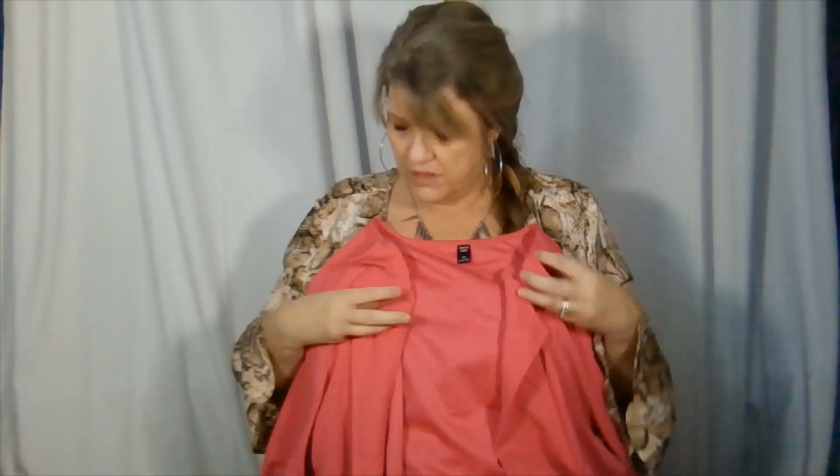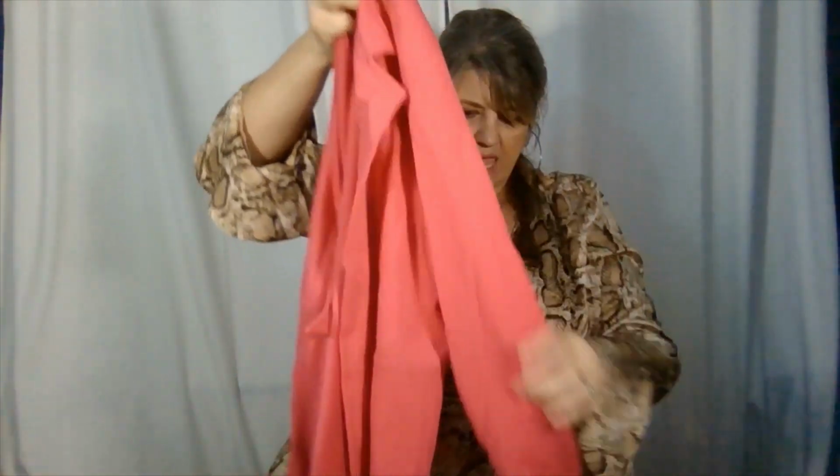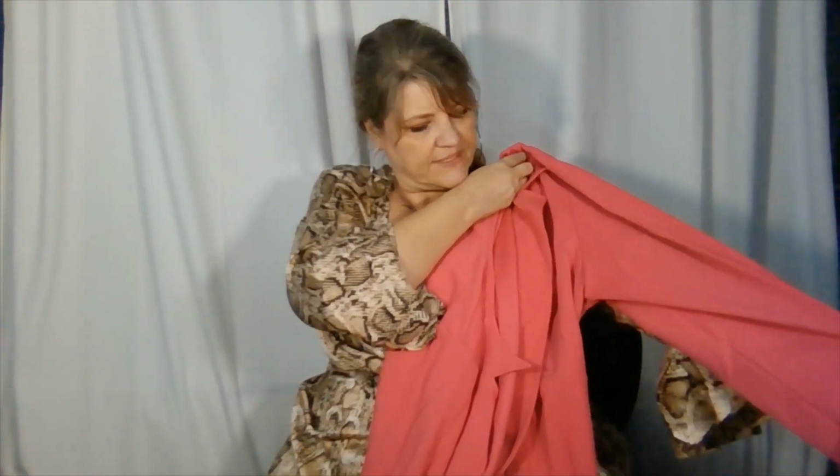So it has a small lapel, and it does have a little notch at the top of the collar. It has long sleeves, and it looks like it's going to hit just below the waist. So again, this one I got in a 4X.